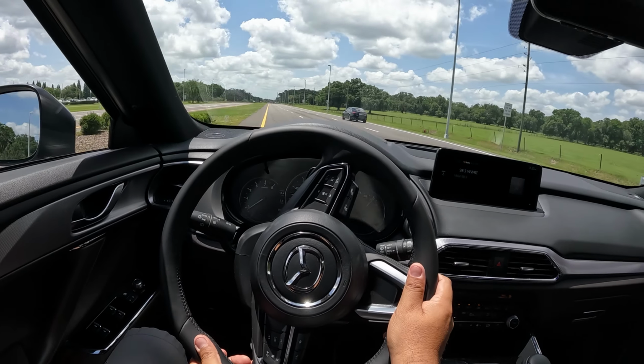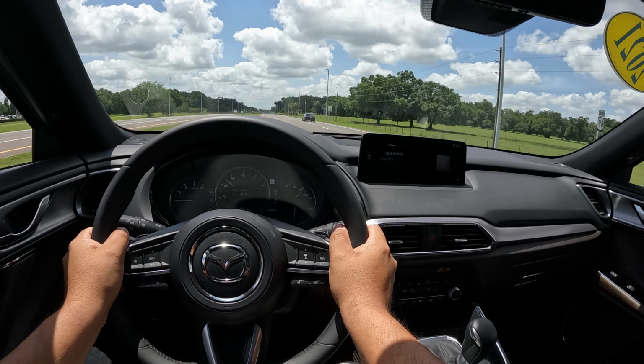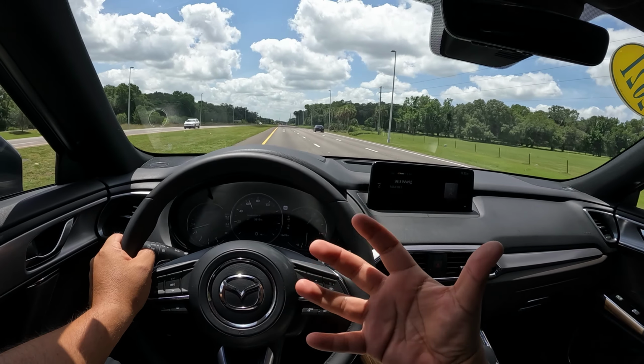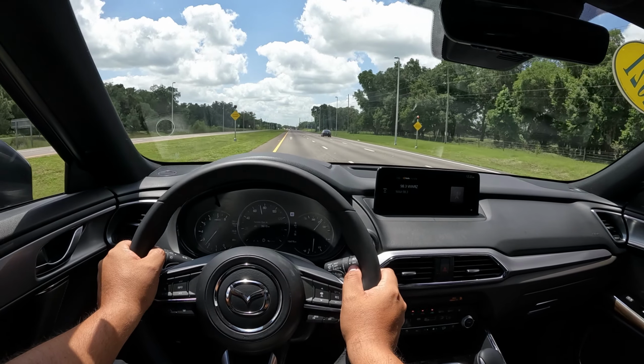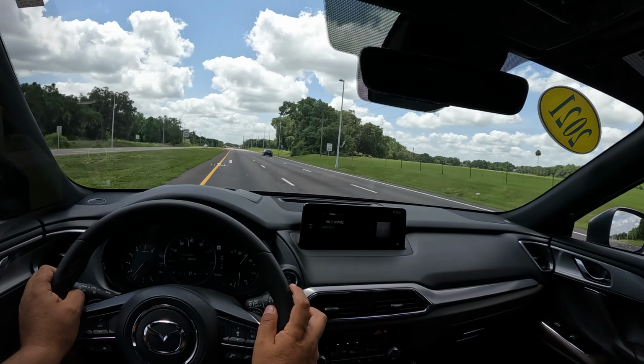So let's go ahead, guys, and punch it here a little bit. Yeah, it's got plenty of power. I mean, the engine is a little bit noisy. You can definitely hear the engine. A little bit of wind noise once you're getting up to speed here, but it's not too bad. It's a very quiet interior.